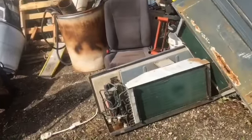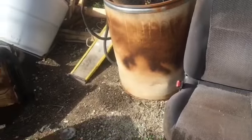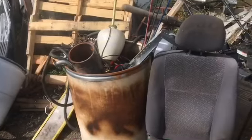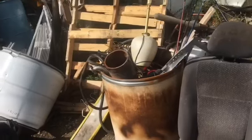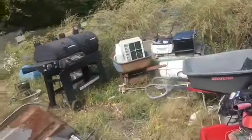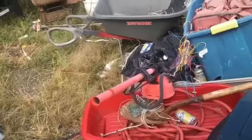Yeah, so the junkyard, they were taking these seats for the longest time, but now they're not taking them anymore. That's the thing with the scrap life, you know, for the longest time something is perfectly fine, and then after a while, they don't want it anymore. Like, the rules keep changing.